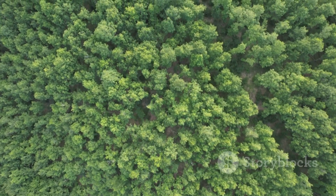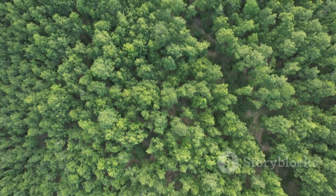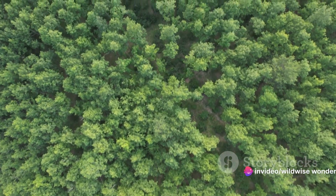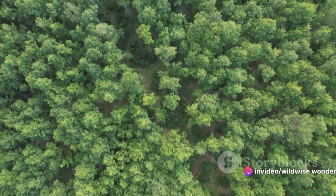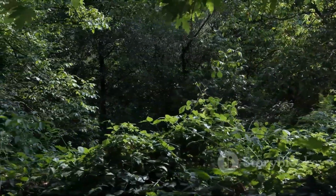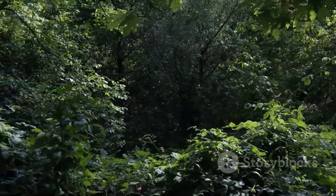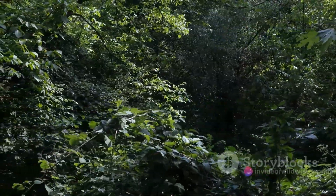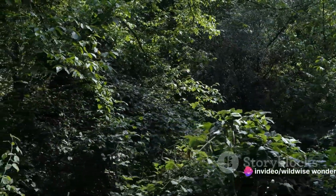But all is not lost. We have the knowledge and the tools to stem this tide of loss. Through sustainable forestry practices, we can meet our needs for timber without decimating these habitats. By creating protected areas, we can shield these ecosystems from the impacts of agriculture and development. And by reducing our carbon emissions, we can mitigate the impacts of climate change.